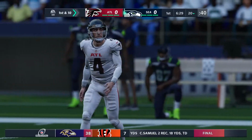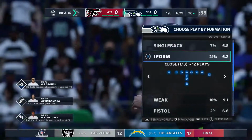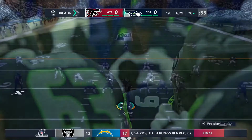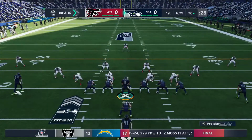What a nice play he made there in the open field. At their own 20-yard line, Seattle's offense coming back onto the field, ready for their second drive. And a fumble last time. Ball security. Talk about it all the time in the National Football League. They've got to be better at it on this drive.